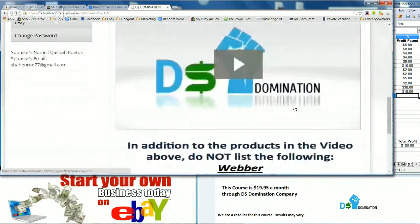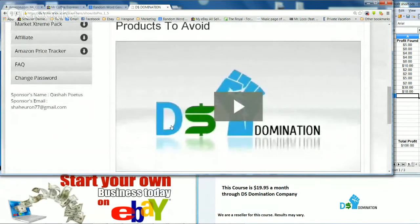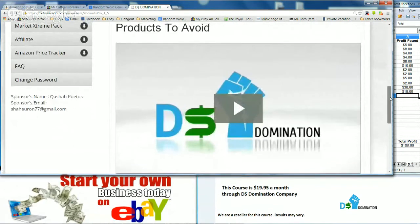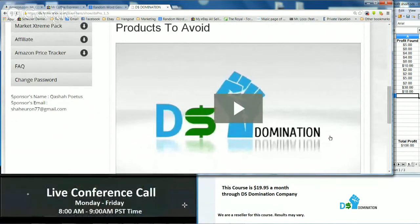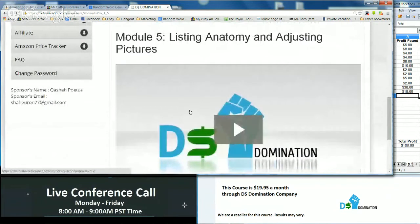Follow it completely. And fraud to avoid right here, and there's a list down there, and there's a video, there's more. Certain products we don't want to sell because they have a high return rate, or the manufacturer doesn't approve us to sell them, and things like that. Listing your auctions and adjusting pictures, really important.